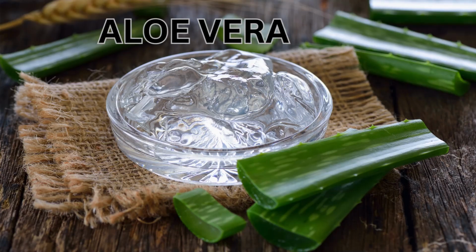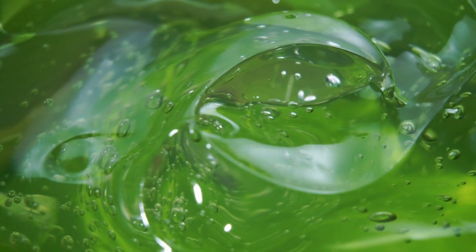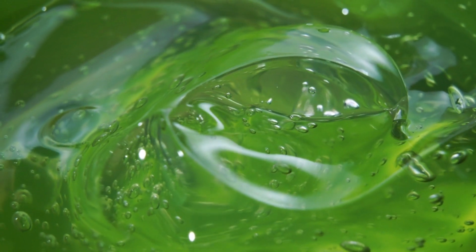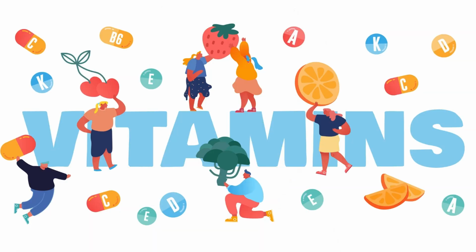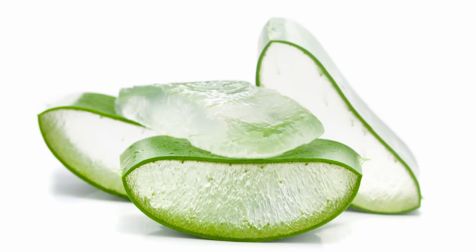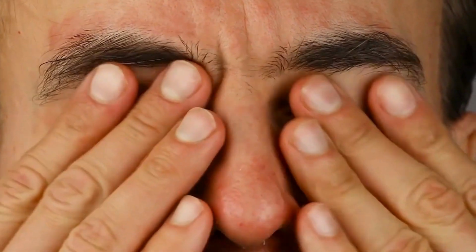Hack number 10. Aloe Vera Gel. Last but certainly not least is aloe vera gel, which is a versatile and time-tested skin hack that offers a multitude of benefits for achieving a clear, radiant complexion. Rich in vitamins, minerals, and antioxidants, aloe vera gel possesses potent anti-inflammatory and healing properties that soothe irritated skin, reduce redness, and accelerate the healing process of wounds and blemishes.